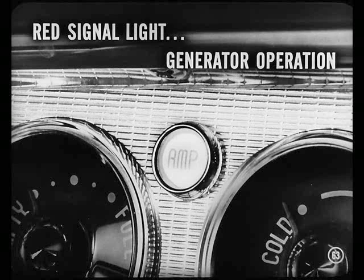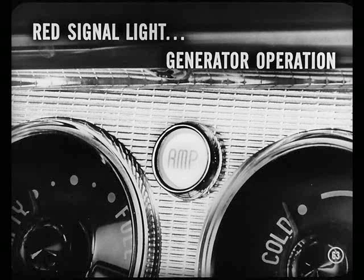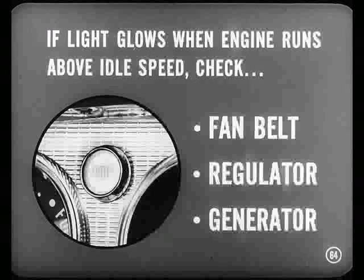Well, there's a new red signal light to indicate generator operation on Plymouth cars instead of the usual ammeter. When it glows, the generator's not charging. If the light glows when the engine runs above idle speed, check for a loose fan belt, trouble in the regulator, or in the generator itself. You'd check in that order.